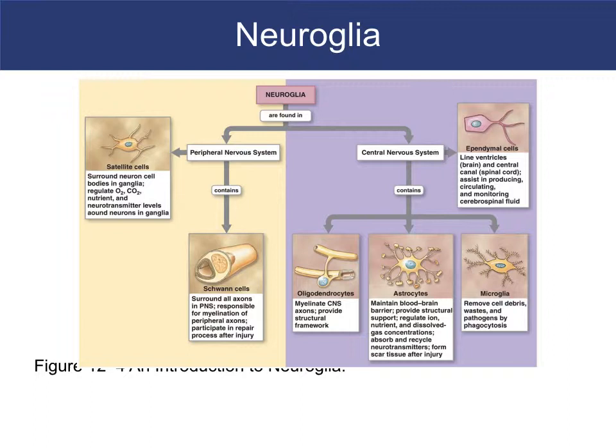Anyway, that's what the ependymal cells do. They make this fluid and they monitor this cerebrospinal fluid. Another one is called the microglia. The microglia are smaller, that's why they're called microglia, and they run around and pick up cell debris, waste products. They eat up dead cells or dying cells and so forth.